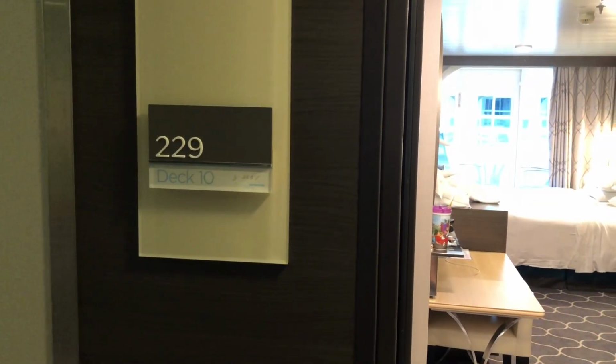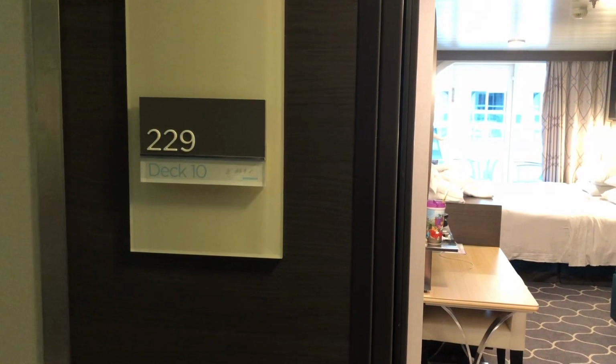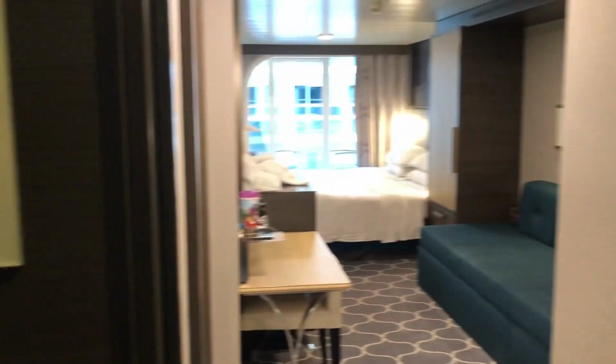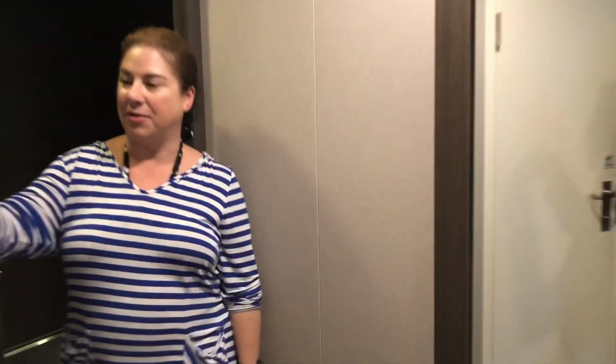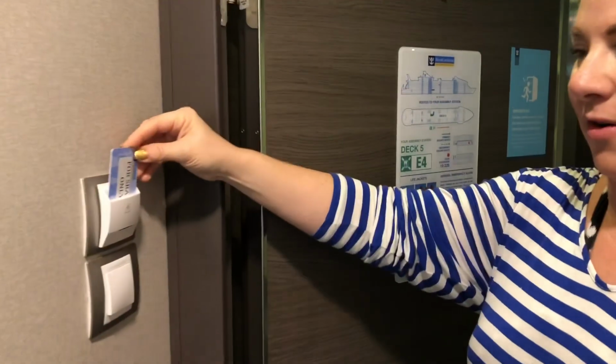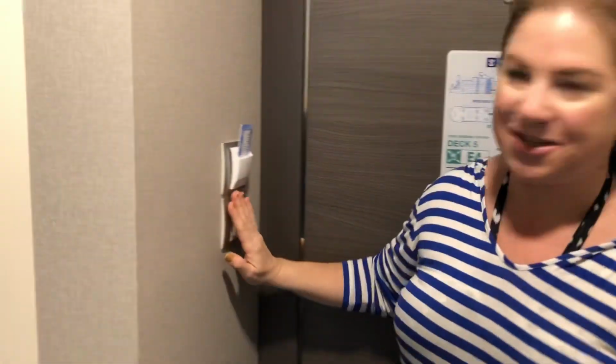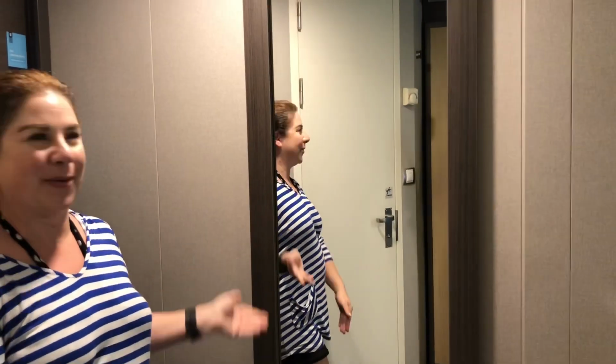This is a room tour of room 10229 on Harmony of the Seas. There we go. So right here when you first come in, you'll notice you have to have a key card of some kind in to keep the lights on. Master light, turn all the lights on and off from here. Mirror, so you can make sure you look good on your way to formal night.